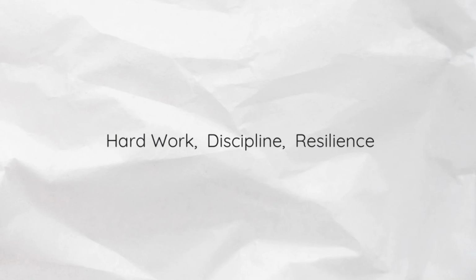Next is to exercise. Exercising is probably the most difficult thing on this list. It requires a lot of hard work, discipline, and resilience, among other things. But once you've gotten the hang of it, it can really change your appearance by a lot.